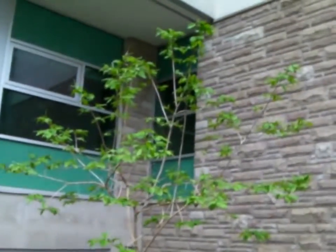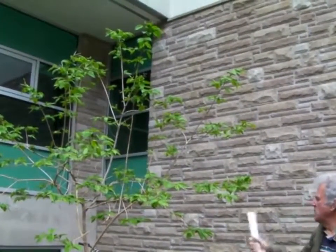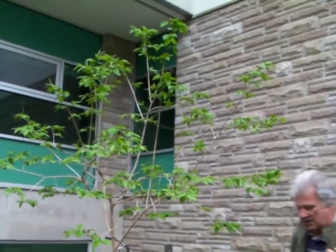Okay, this blooms in September. When you all come back to school, look at this tree. After the summer, you'll see it blooming. And not much stuff blooms that late in the season. So that's purposely done for people to appreciate.